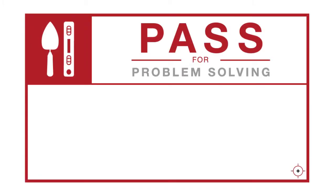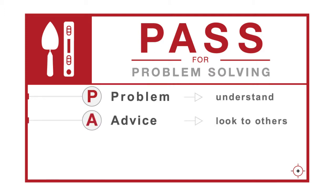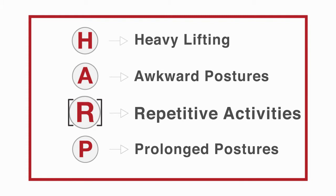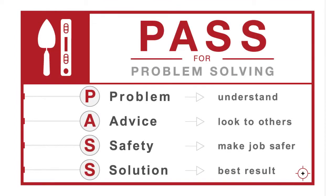Remember, problem solving is your pass to speak up. P is for problem. Understand the problem that you want to raise concerns about. A is for advice. Look to others and for information. S and S is for safety and solution. Find your safety solution. Also remember that there are 4 main risk factors that can result in work-related ergonomic-type strain-sprain injuries: heavy lifting, awkward postures, repetitive activities, and prolonged postures. You want to reduce your risk of ergonomic injuries using your pass to speak up.